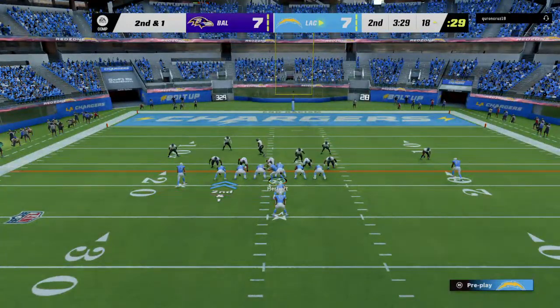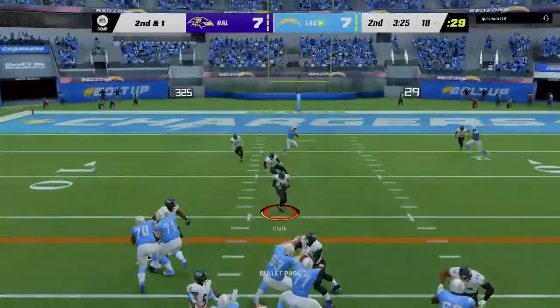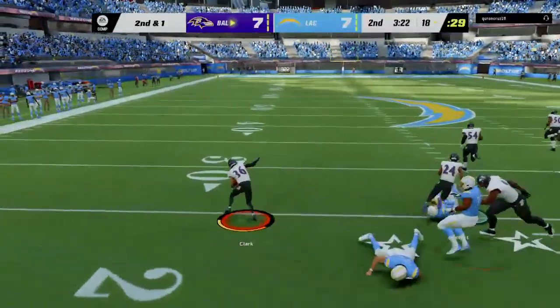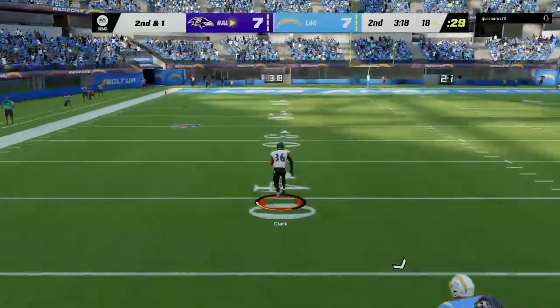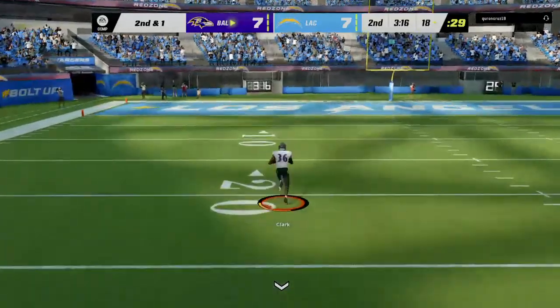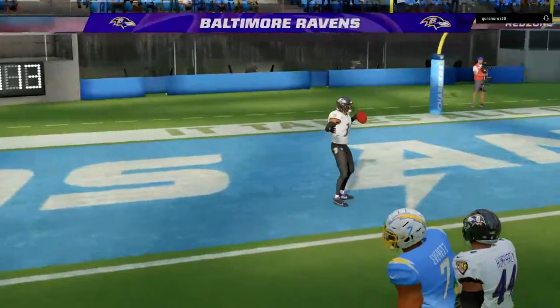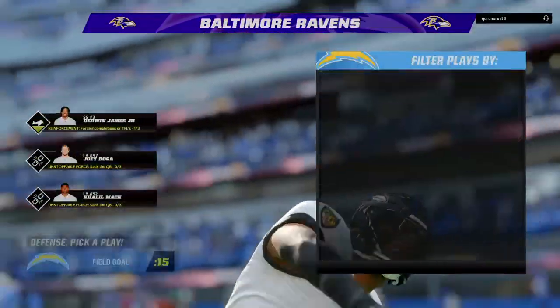The previous run good for 9. Here's 2nd and a yard. Now Herbert with it looking to pass. That's into a crowd and intercepted. It's Chuck Clark picking it off. Down the numbers. There he goes. The 30. 10, 5, and he will bring this back. It's a pick six and a Raven touchdown.